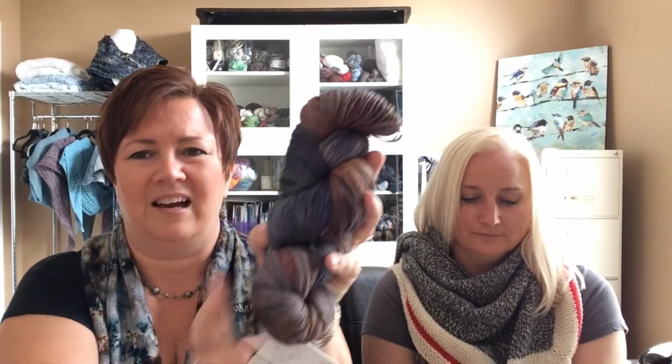Merino cashmere nylon. Triple threat. Oh, we need feel-o-vision. Can you imagine coming out with feel-o-vision? So then I bought the Jubilee sock colorway in her St. Lawrence sock base, which is 100% merino, but it's quite high twist. I actually do want to make socks with this, so I don't know if I'm going to add nylon to it or what.